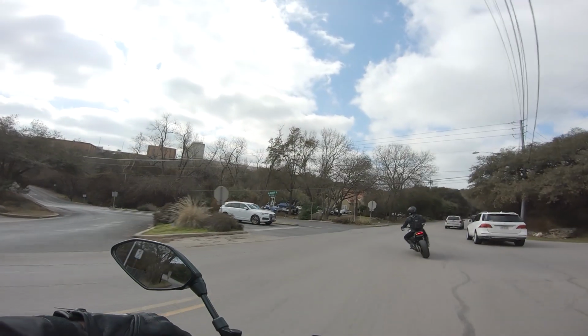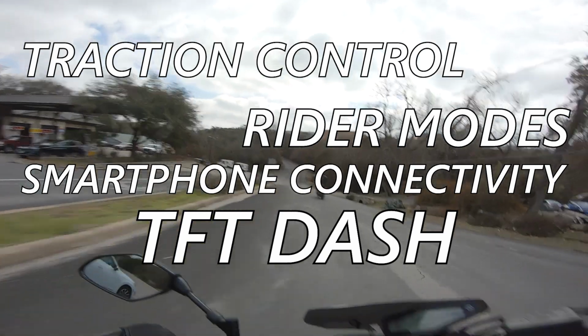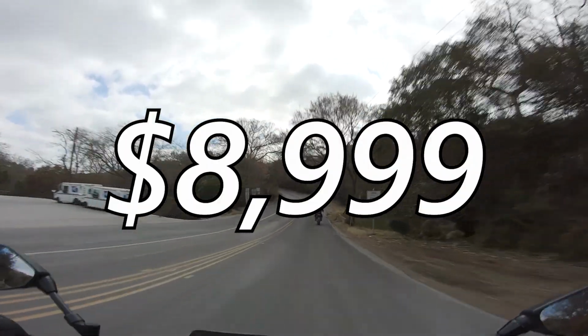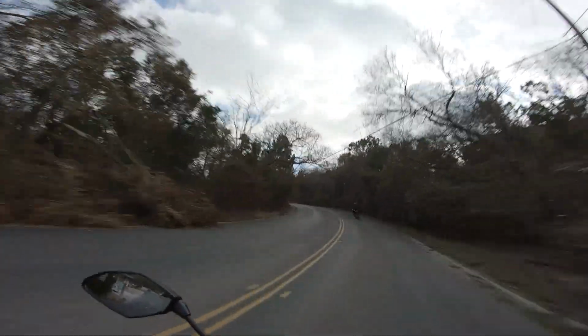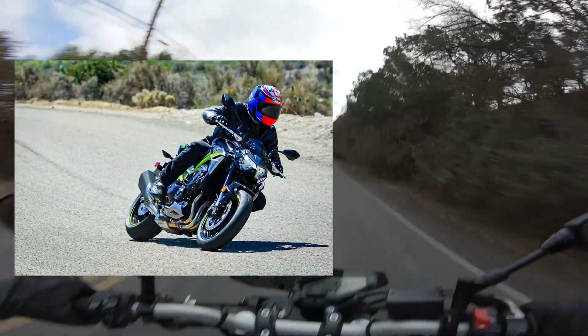The 2021 version has traction control, power modes, smartphone connectivity, a TFT dash, and all for $8,999 new, which is a lot of bike for your dollar. It's missing some of the fancier features like quick shifters, Brembo brakes, and all that good stuff, but honestly, those are just nice to have, not essential.